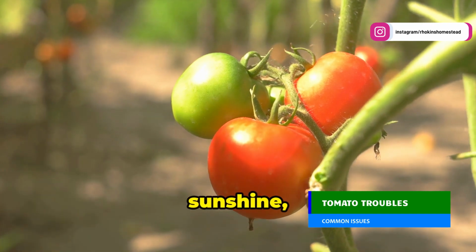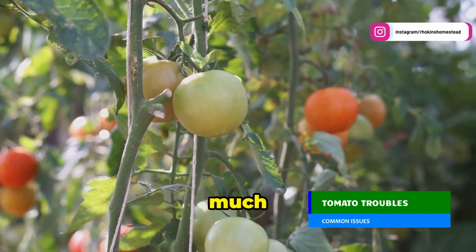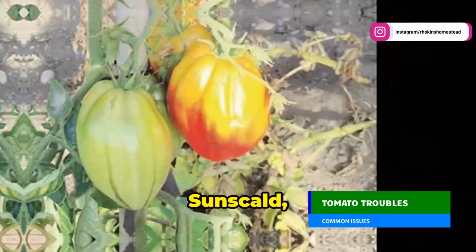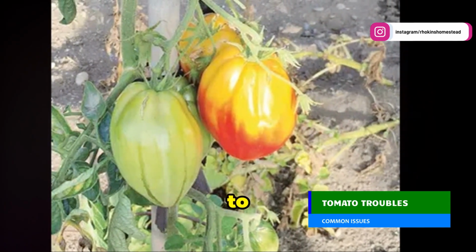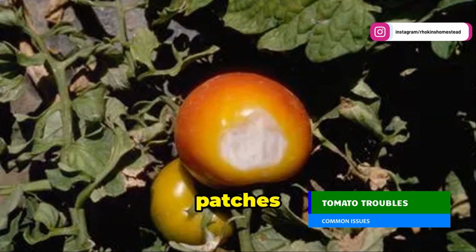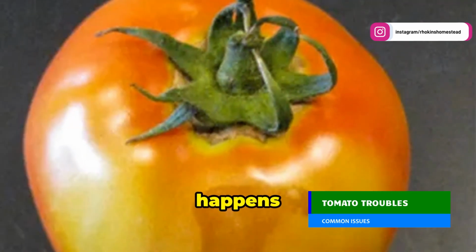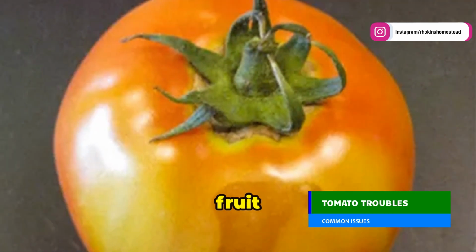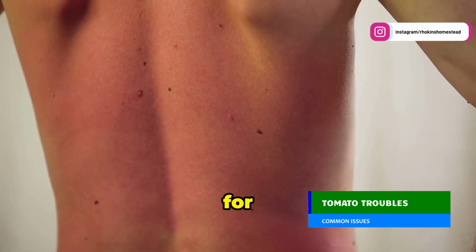We all love a bit of sunshine, and so do our tomato plants. But just like us, too much sun can be detrimental. Sun scald, as the name suggests, occurs when tomatoes are exposed to excessive sunlight, resulting in bleached, sunken, and leathery patches on the fruit. Not a pretty sight. This often happens when leaves are sparse, exposing the fruit to the sun's intense rays. It's like getting a sunburn, but for tomatoes.